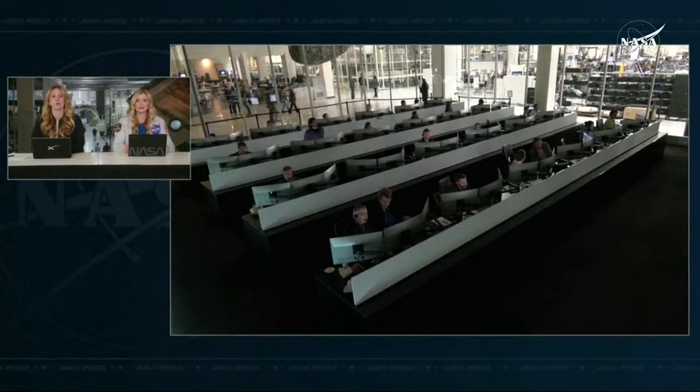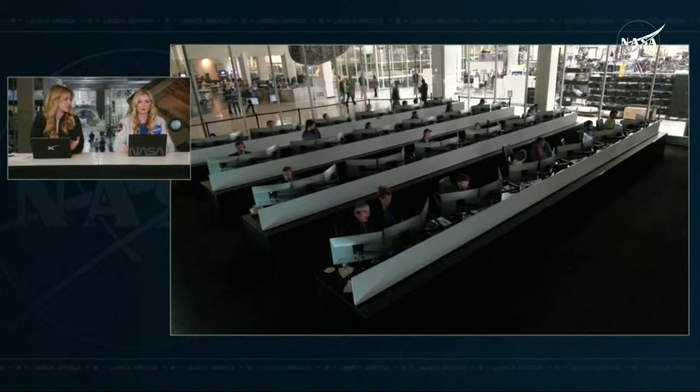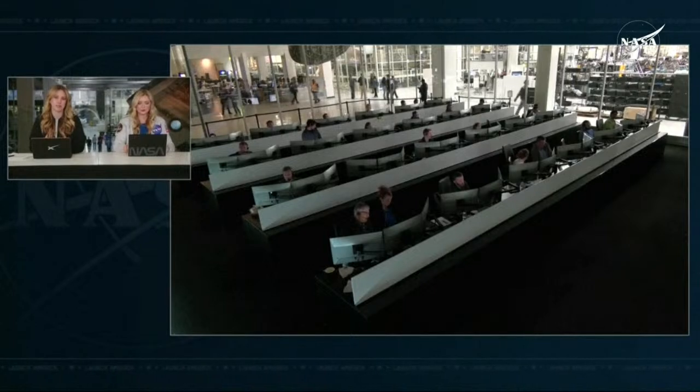And that crew operations resource engineer is seated there in the room, and that, like Sandra said, is the primary voice that we'll be hearing communicate from the SpaceX team to the crew on board.